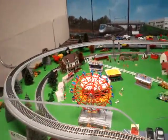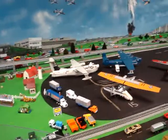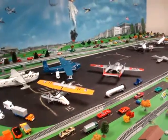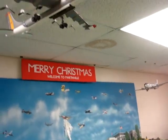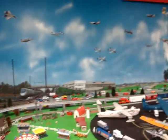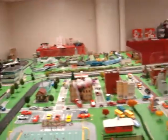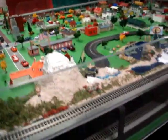And now you've got a complete set of aircraft also. Some of them are hanging from the ceiling to give you that in-flight look. The buildings in the background are the old Glenn L. Martin Company buildings. And out to the front side there, we have 3 trains that are running, and we have 2 race cars. Race cars, very cool.